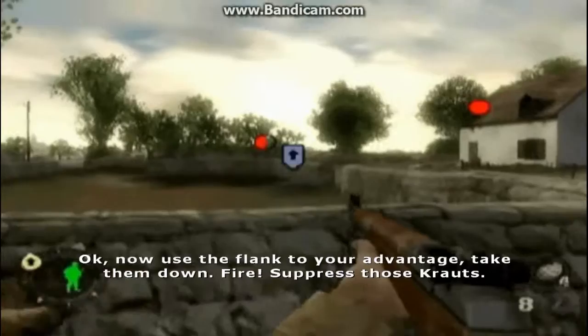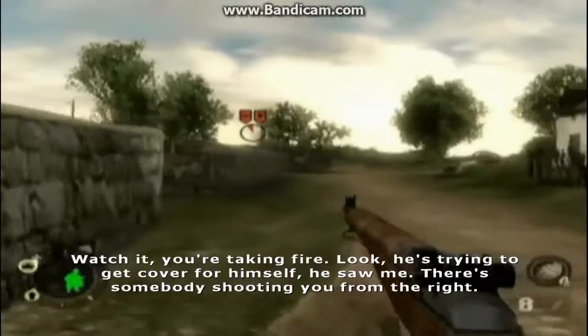Okay, now use the flank to your advantage. Fire! Take him down. Suppress those positions! If you're taking fire, he's trying to get cover from me. So somebody's shooting you to the right. Take care of him. He's trying to get out of there.